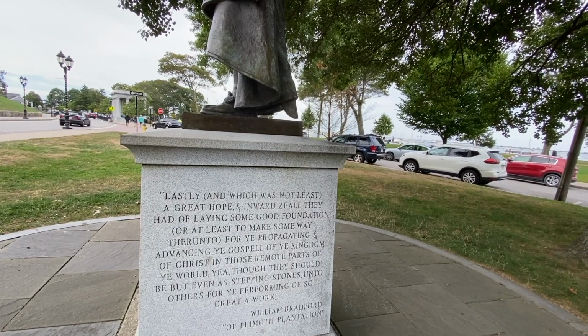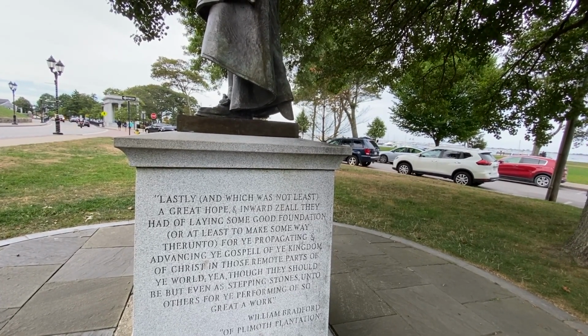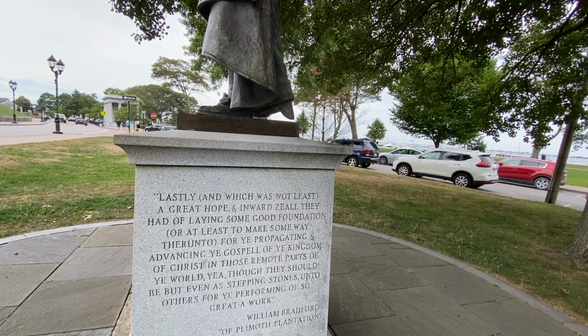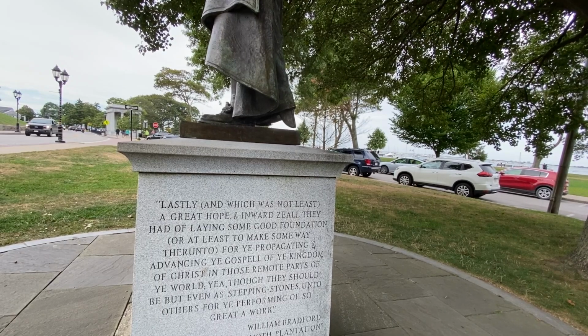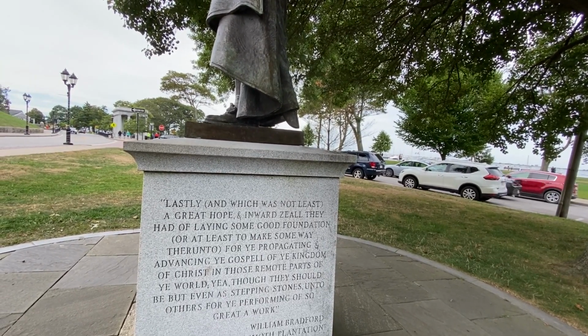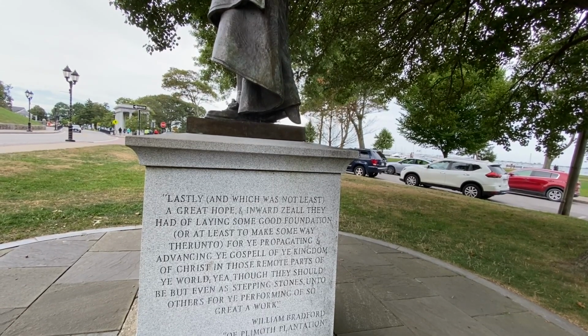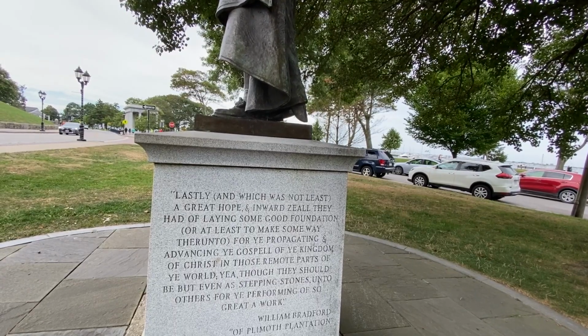Lastly, and which was not least, a great hope and inward zeal they had of laying some good foundation, or at least to make some way thereunto, for the propagating and advancing the gospel of the kingdom of Christ in those remote parts of the world. Yea, though they should be but even as stepping stones unto others, for the performing of so great a work. Noting that they came here to create even as stepping stones, the work of the gospel for future generations.